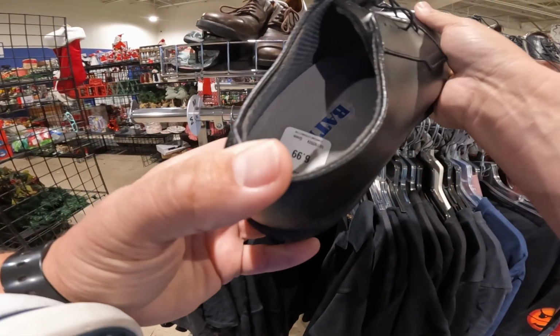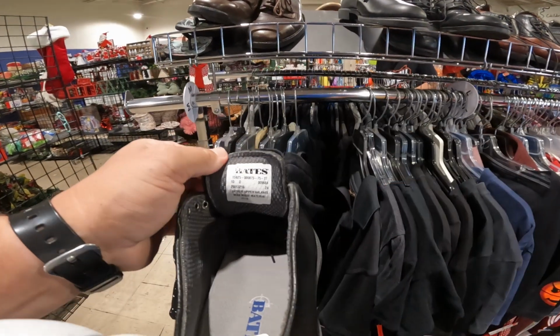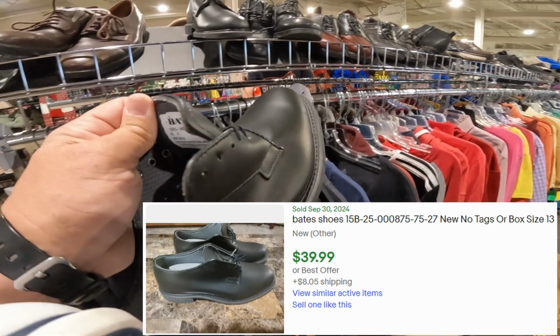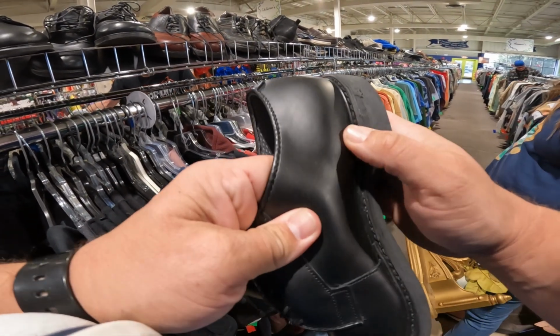It's a cool pair of shoes here for $6.99. I have to look them up and see what they're going for. Probably list these as new. What do you think? Wouldn't we do new on these? I'd say they were new, right?